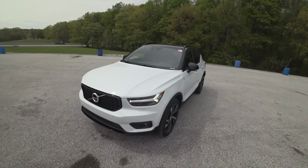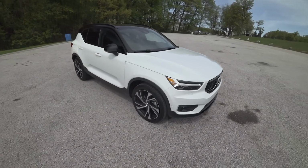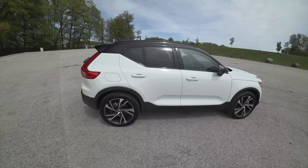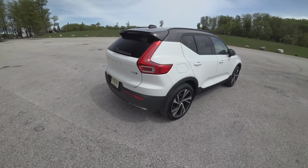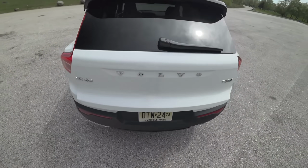MSRP on this is $35,200. Total price as tested is $45,935. It comes with a 48-month, 50,000-mile warranty. I've been pretty excited to get my hands on an XC40. Let's see how it is.